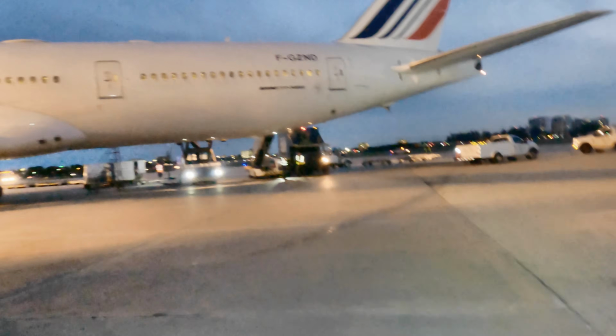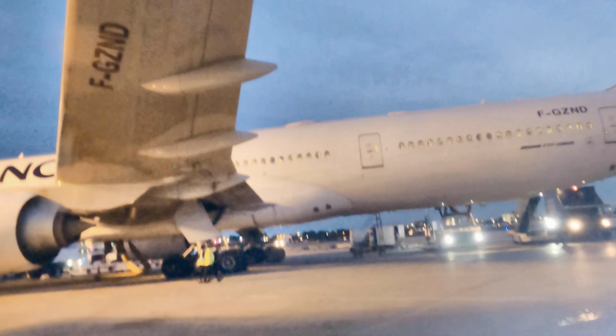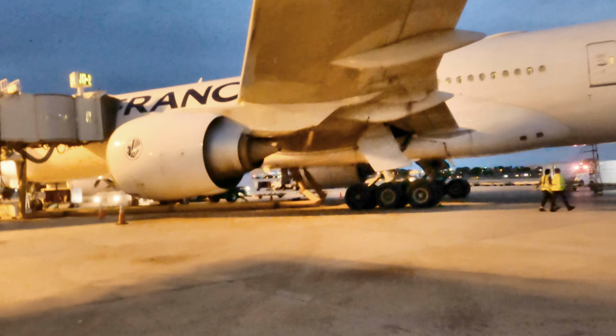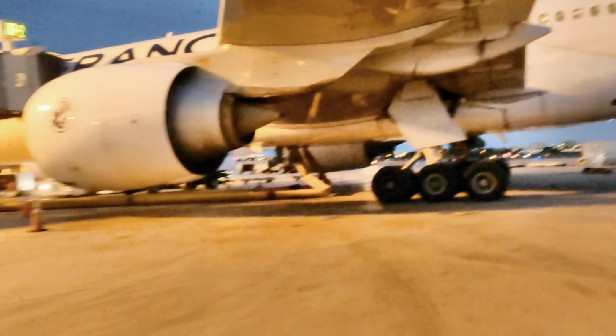Here in Miami, it's not very effective at the moment. It's a cool evening, so it shouldn't be any problem to keep the airplane cool, but on the hot days we'll most of the time keep the APU running, because the cabin becomes hot very fast with the temperatures that we have here.